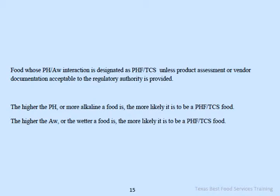The higher the pH or more alkaline a food is, the more likely it is to be a PHF TCS food. The higher the AW or wetter a food is, the more likely it is to be a PHF TCS food.